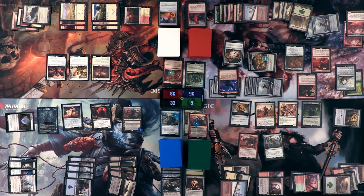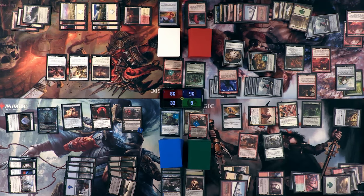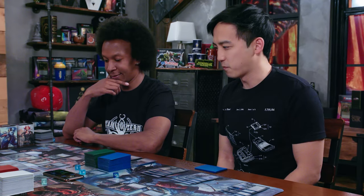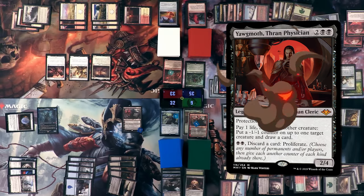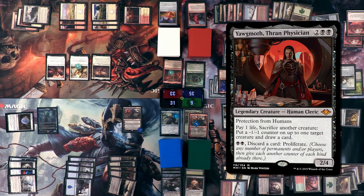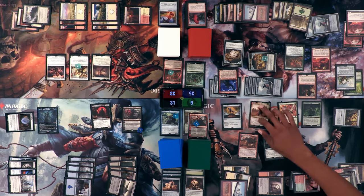So now I'll go to my first combat. Yep. Here we go. And the only logical play is swinging Jimmy with my Rada. 4-3 first strike? Yeah. Okay, well, I'll block with my Solemn Simulacrum, and then before damage is dealt, I'm going to sack the Solemn with Yawgmoth. Pay one life. Targeting your Bastion Protector, so it's gonna get a -1/-1 counter. And then I'm going to draw two cards from Yawgmoth as well as Solemn dying. Nice.